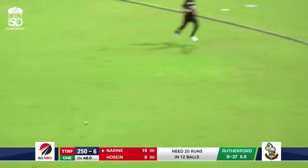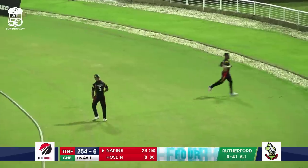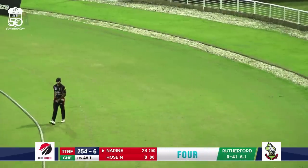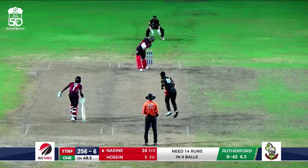Driven nicely. Splits the gap. There's a fielder at extra cover. Leon Johnson diving but not quick enough, and the ball goes past him and into the boundary for four. Boundary to start over number four. They can lose it in this over if Rutherford is not very careful.